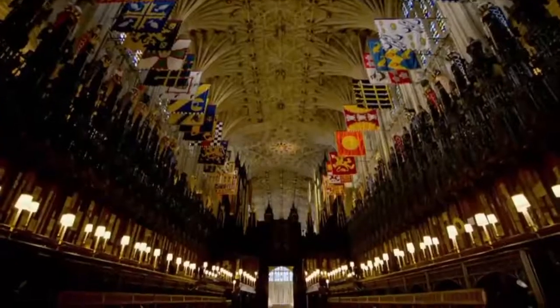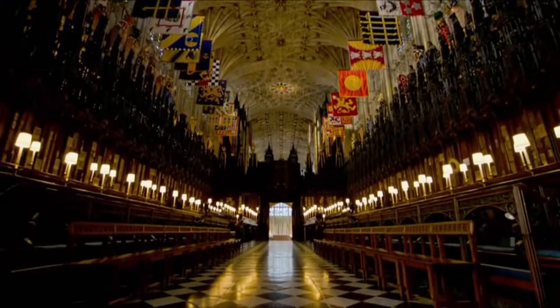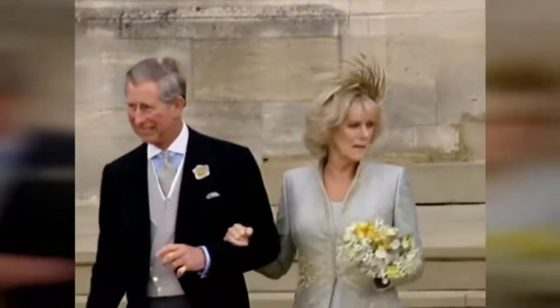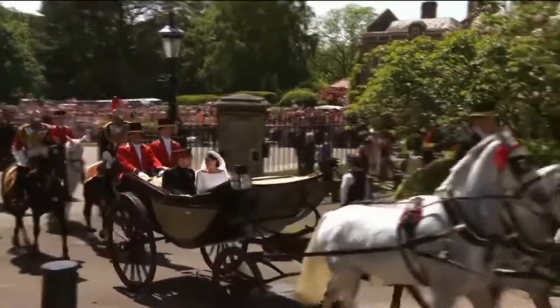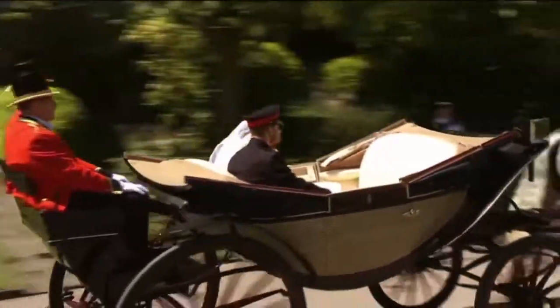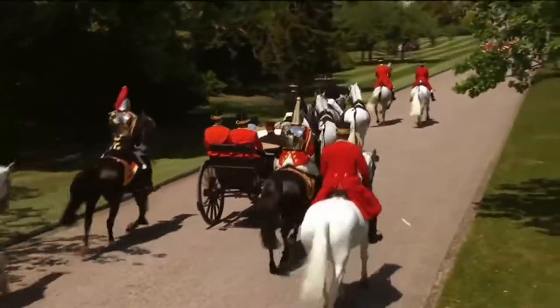Nearby is St George's Chapel, where some of the most high-profile royal events take place. One of the most amazing experiences was when I attended the wedding of the Prince of Wales and the Duchess of Cornwall as a guest, with members of the royal family, diplomats, celebrities. So it was a fantastic experience. More recently, it was the venue for Harry and Meghan's wedding, watched by a global audience of hundreds of millions.